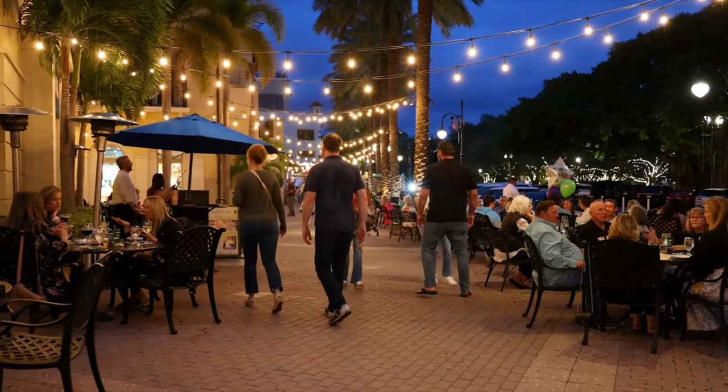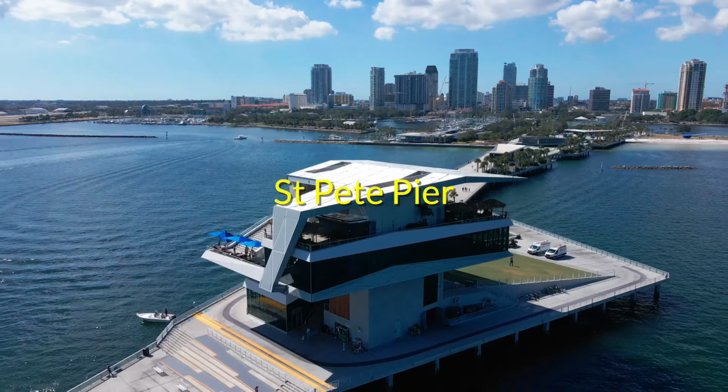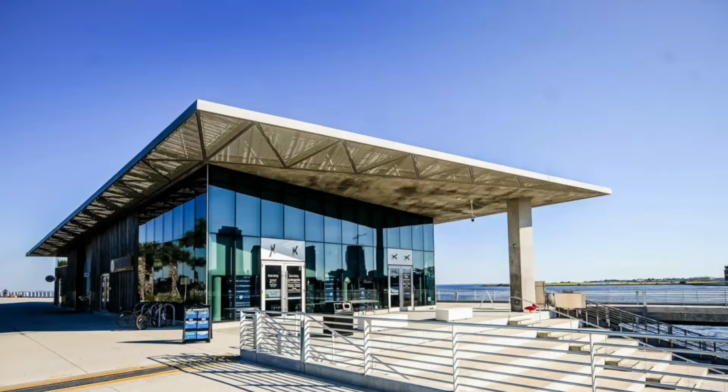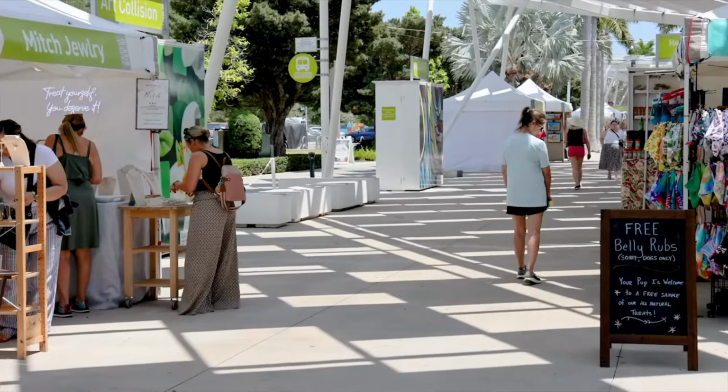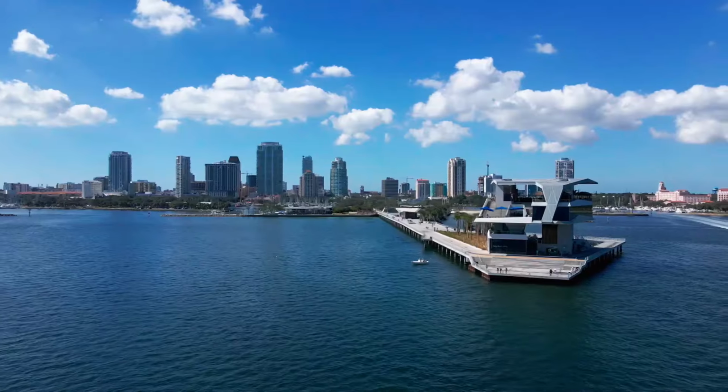Now continuing up Beach Drive, there's countless restaurants and things to do, bars, ice cream shops, hotels, and way more. But one of the newest things to come to St. Pete is the complete redevelopment of the St. Pete Pier back in 2020. It's already become one of the city's most iconic spots, and for good reason. Every local loves to come here for the Tampa Bay Watch Discovery Center, an amazing marketplace with local vendors, fantastic restaurants and bars, and these incredible views of the bay.